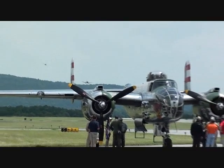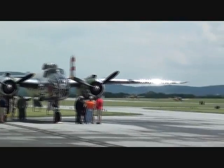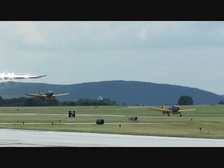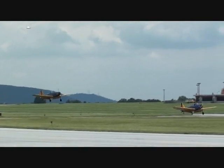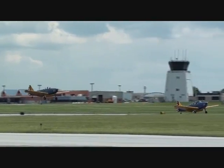Here they go over a beautiful formation landing. First aircraft on the ground, the wingman just adding a little bit of power, flying right down the runway, probably even going to go around.